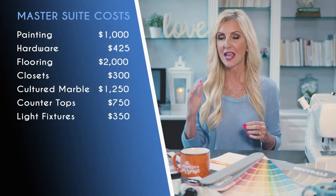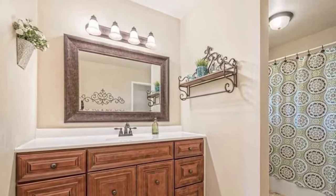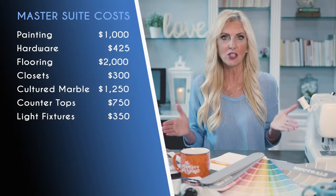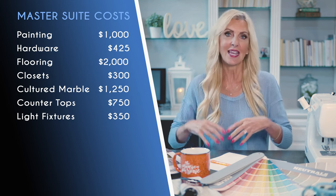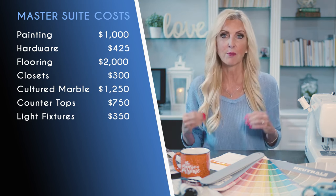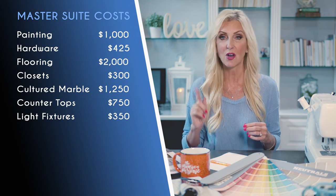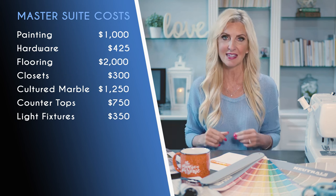Light fixtures made a huge difference, and if you want to do an update in your bathroom, matter of fact, when I look at pictures, I study homes all the time. Sometimes if I look at a bathroom, I think, you know what, the only thing they need to do is switch out those light fixtures. And so maybe you've got a dated one, maybe you've got a bright brass light fixture or a bronze one, and you want to switch it out. Switch out the light fixture and then switch out your knobs, and it will look all on purpose. And we only spent $350 on lighting in this bathroom.